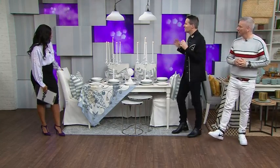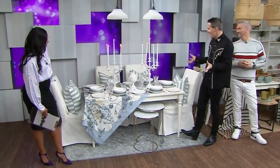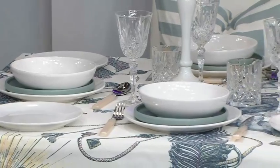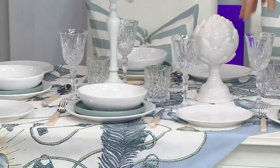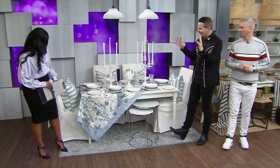Now, the first one is from Zara Home. And what you would expect from a European fashion brand is this kind of look. It's kind of relaxed opulence. There's a lot of decor on there, and I absolutely love it. And the big thing for me is the cloth. It's a beautiful tablecloth, and it's got suns and monkeys and feathers and all sorts of fantastical imagery on there.